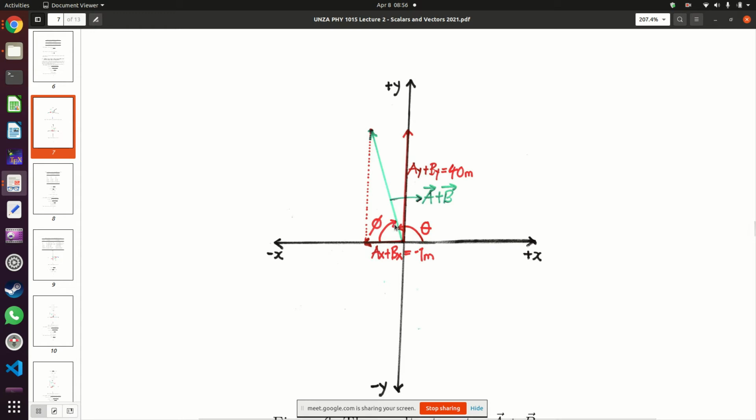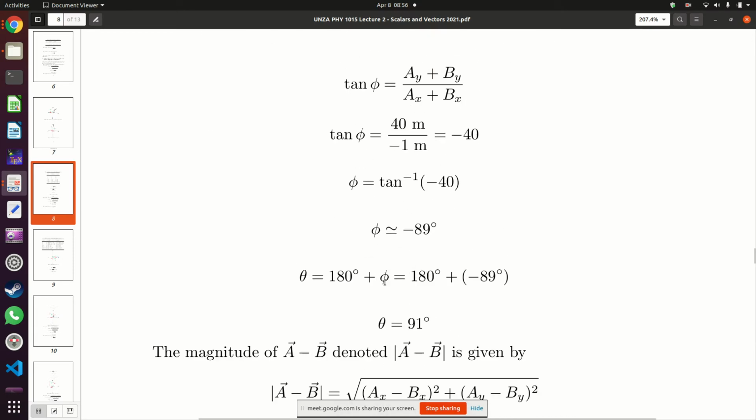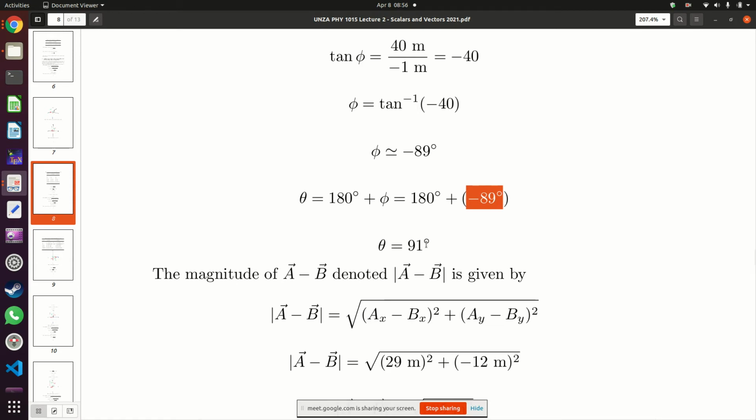Then why are you adding to 180 instead of subtracting, since it's going in a clockwise direction? I know that this thing is 180, right? Yes, sir. But this angle is negative. What I did is I added this angle to the 180. Here, 180 plus phi. I added. It just turns out that phi is negative. So you have 180 plus negative 89, and that's how I get the 91. Thank you, sir. All right, any other questions?